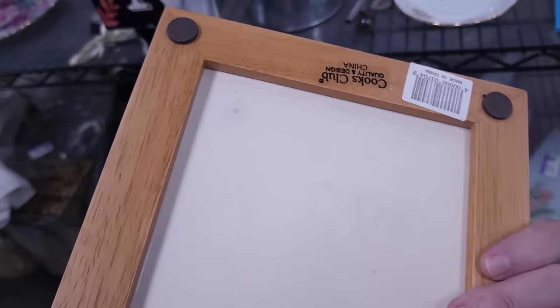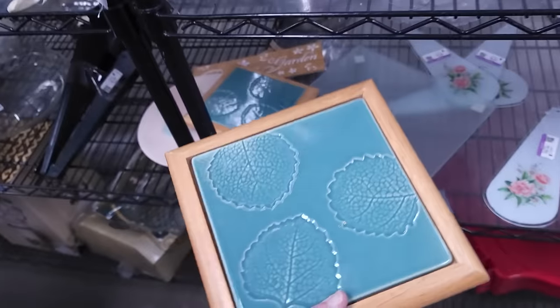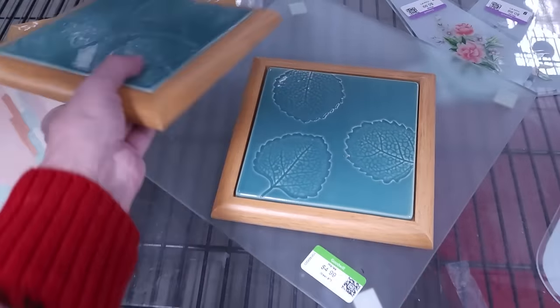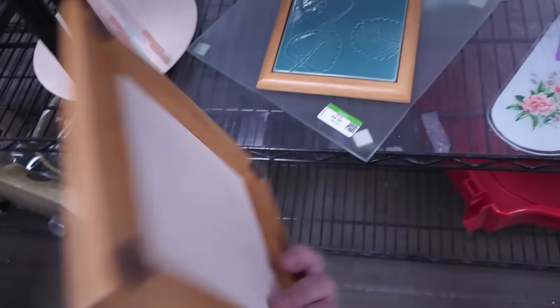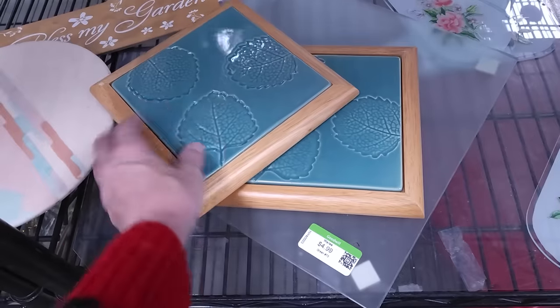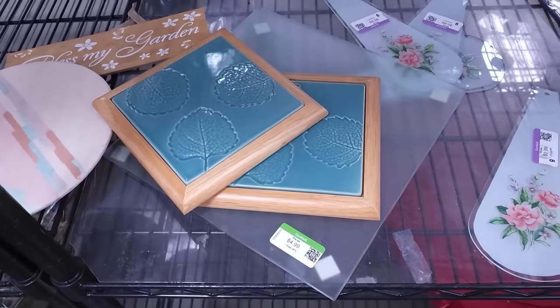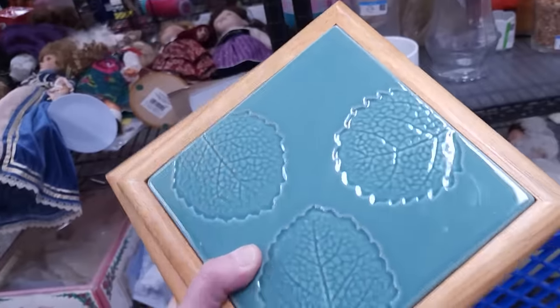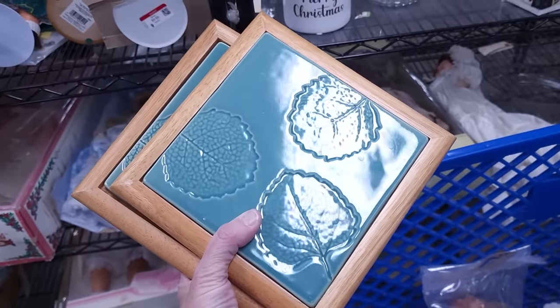It's got a nice design. Cook's Club, quality design. There's two of them. I don't see a price. Let's see, what's the price on the other one? It's no price. I don't know. I don't know if they're worth me picking up, but they are really pretty. Who am I kidding? They're drawing me. The color, the leaves, the quality. I'll get a price when I get to the counter.